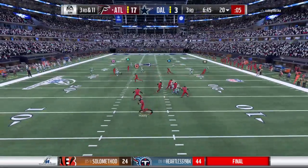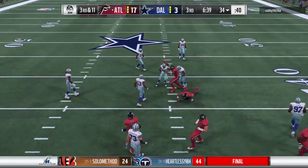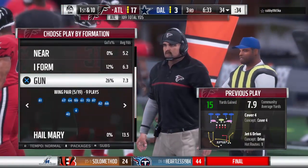He'll look to throw. Steps away to his left. He can run for it, and he will. And he'll slide down to avoid the contact. The escapability in evidence there as that one good for 15 and a first.